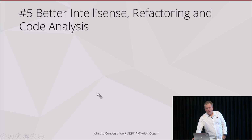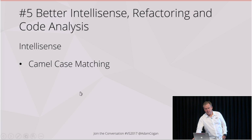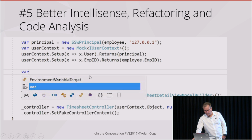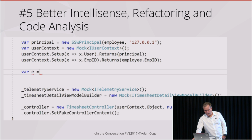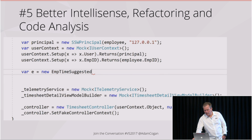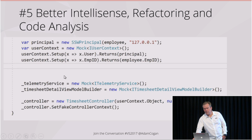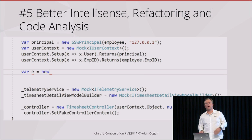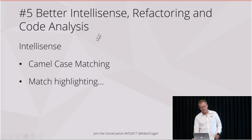Let's move on. Okay, better Intellisense, refactoring and code analysis. Let's see if you like this stuff. So we've got camel case matching in Intellisense and match highlighting. Look at here, we're going to open something. var new ETS. Now that isn't a method name, but see how I picked it up? That's good. And also at the top of Intellisense, it doesn't just show everything in alphabetical order, it shows the most recent ones at the top. So that's kind of better.